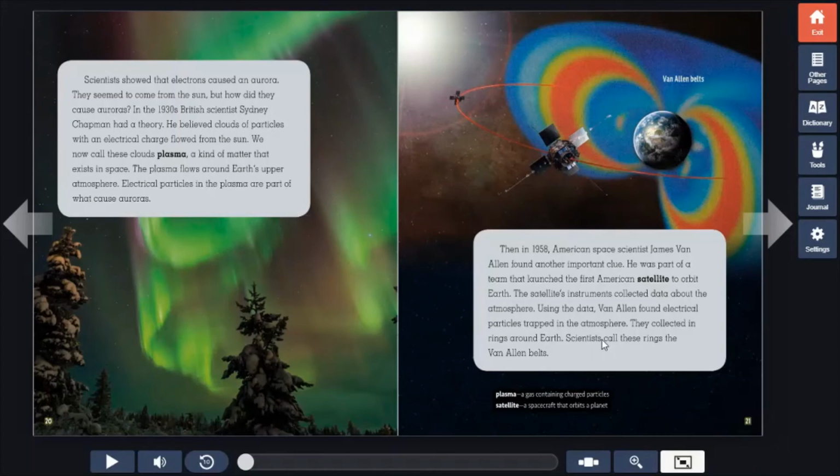Plasma, a gas containing charged particles. Satellite, a spacecraft that orbits a planet. Van Allen belts.